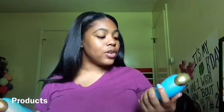For example, I use the Renewing Argan Oil of Morocco shampoo and conditioner duo. Y'all saw me use this in my hair wash video. I'll link that down below if you guys want to check it out, see how I wash my hair and stuff like that. And I really like these because they are moisturizing shampoos and conditioners.